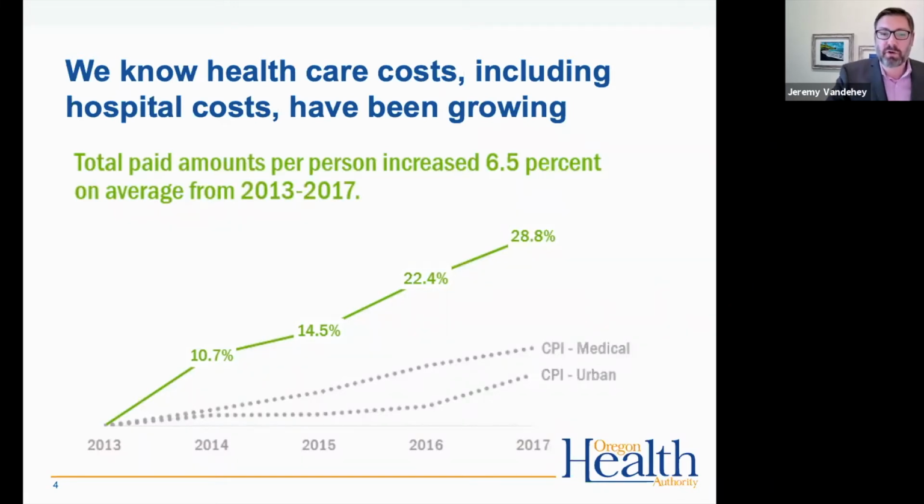So I think it's really critical now. I think it's a really timely conversation, and I applaud NASHP for hosting this and taking this work forward, because I think it's a critical time now for states to really think about how they monitor the financial health of their healthcare system. Thanks, Jeremy. Vicky.